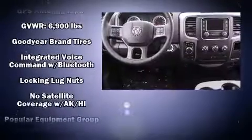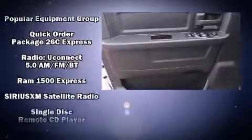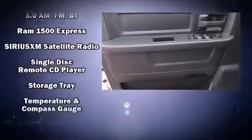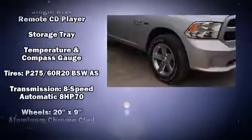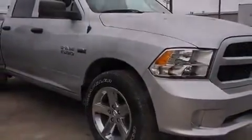Premium sound drives 6 speakers, providing you and your passengers a sensational audio experience. In the event of a rollover collision, side curtain airbags provide additional protection for outboard seated passengers.